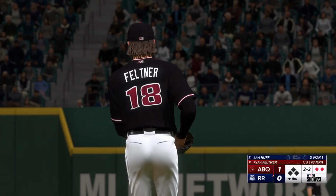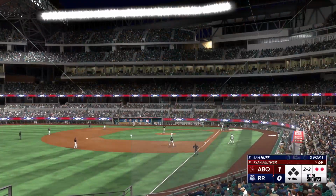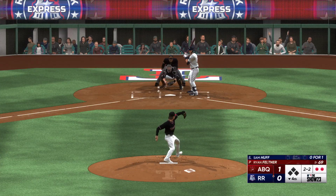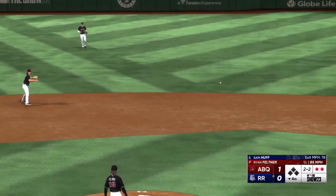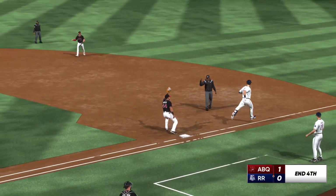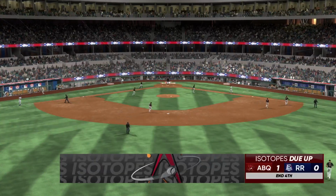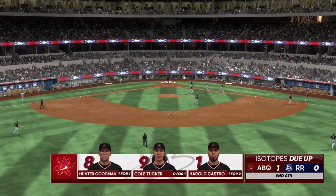Clearly didn't come out of his hand the right way. Left that curveball way up. Out to short. Gathers and throws to first. That's out number 3. Offense held in check there. We played 4. The Isotopes on top 1-0.